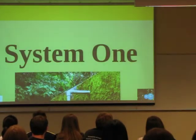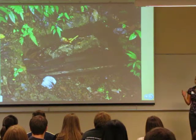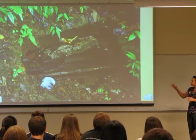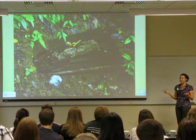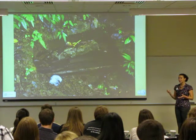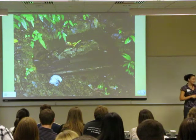System 1 was built by the World Bank 12 years ago, and it consisted of a spring box which encloses a natural spring source from contamination. But as you can see here, the front of the spring box is quite dilapidated, and small animals and other contaminants from natural organic matter can get into this spring source. So it's really not enclosed like it should be.